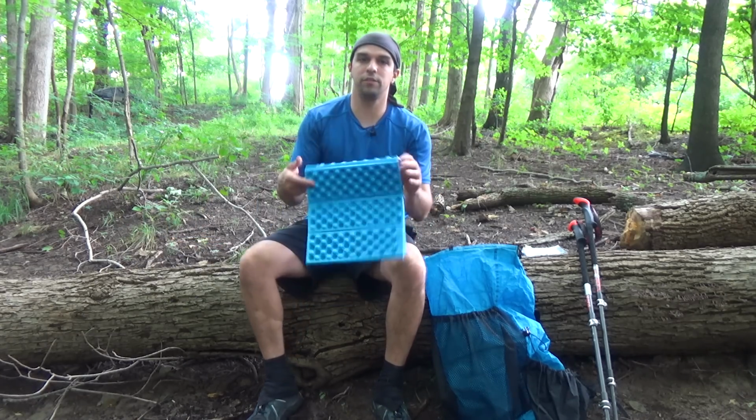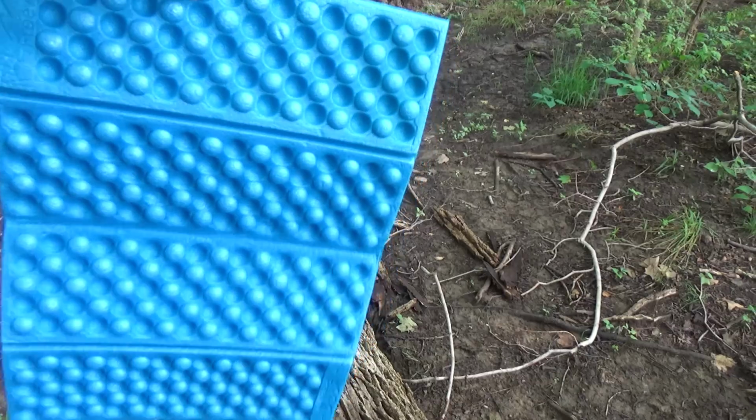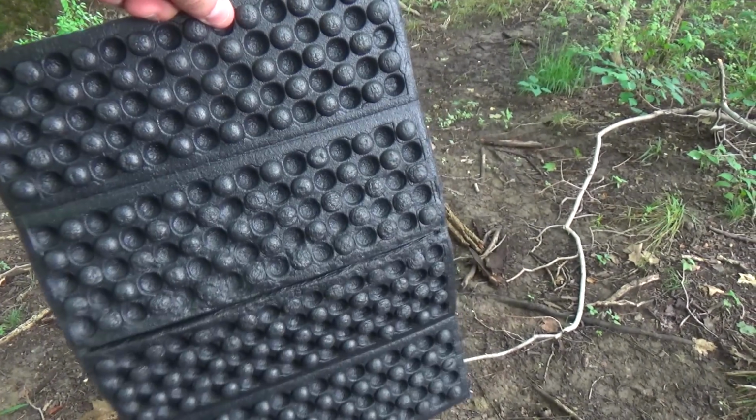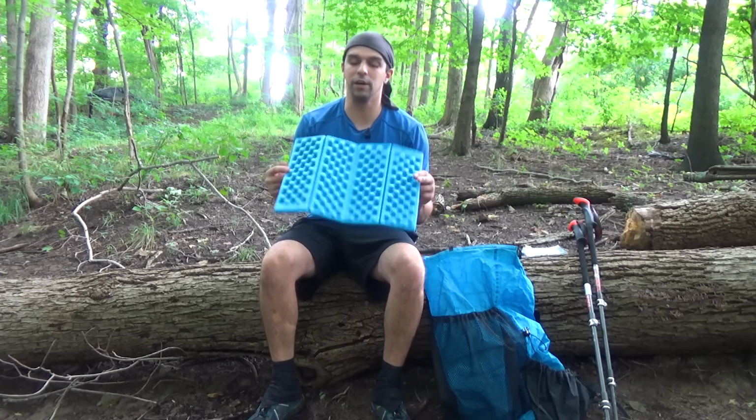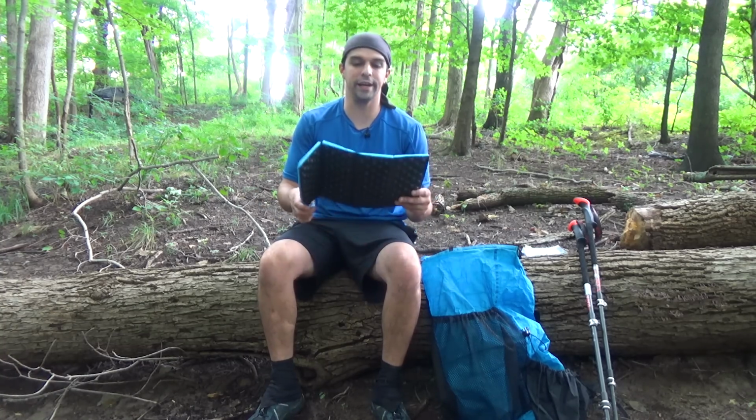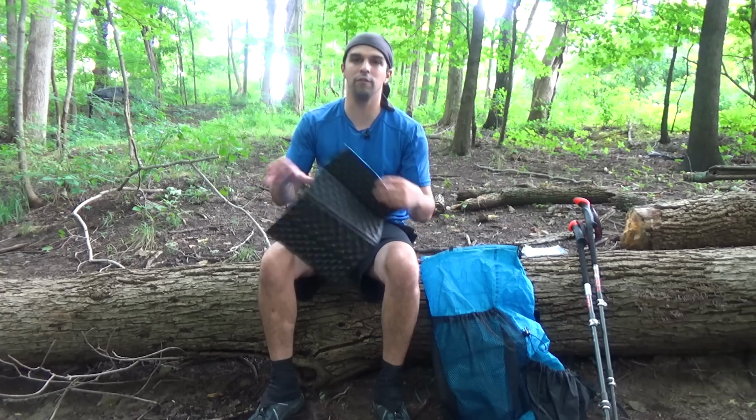Another item that I bring that you probably couldn't even see is my sit pad. Now this one was $1 on AliExpress, free shipping from China. Took a while to get, but eventually got here. These are invaluable. Just bring these. They weigh like an ounce and they're so comfortable. It's just so nice to have something to sit on, especially if the ground's wet.